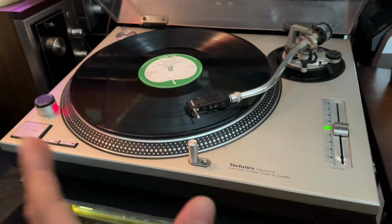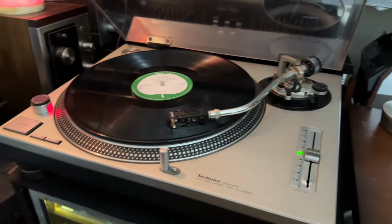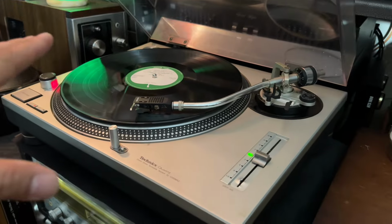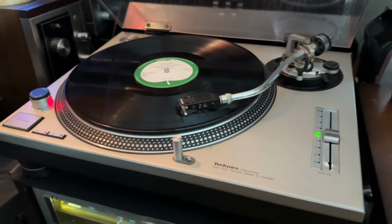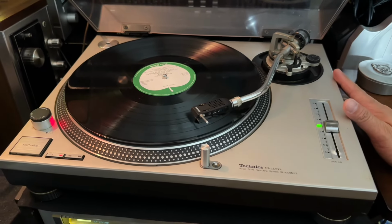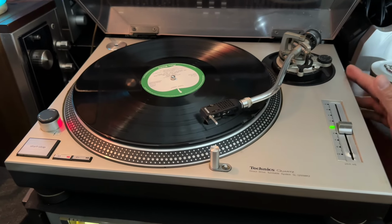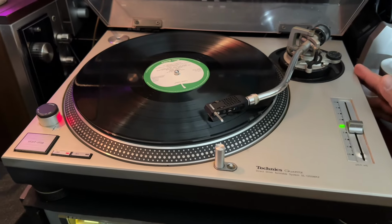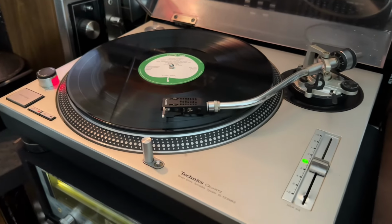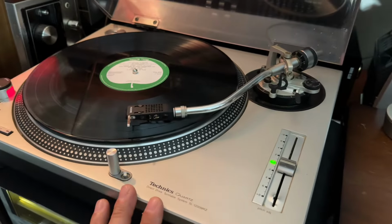So the price of this Technics guys is about, used, about 450 to 500, or if it's mint it could be more. And it's a bit expensive for a turntable. And they use this for DJing. A lot of people use this turntable for parties, and this is good for scratching records. DJs use this a lot even today. They love Technics for mixing.